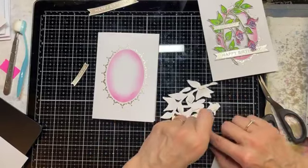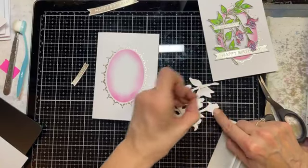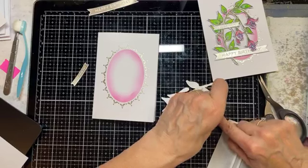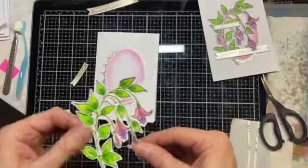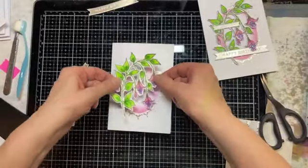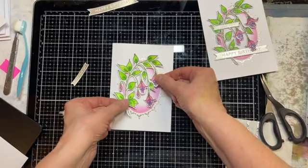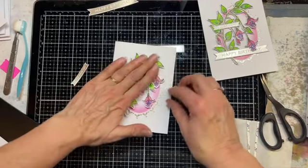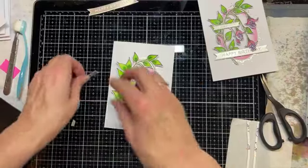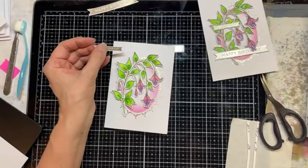So now just take the backings off of those. Oops. Not the whole thing. Okay. And now we can place this down. So I want to make sure that I can see elements of my stencil showing. So place that down, and then I'm going to put the Enjoy Your Day.